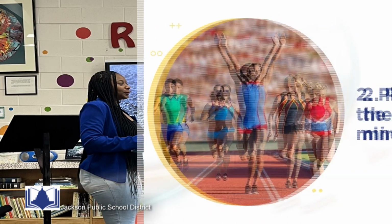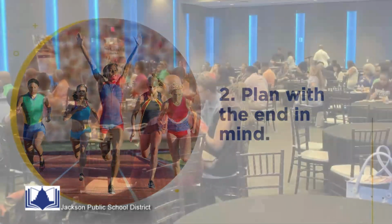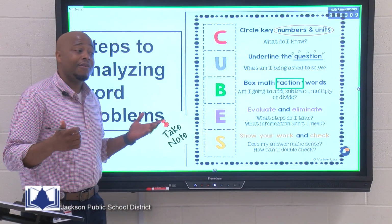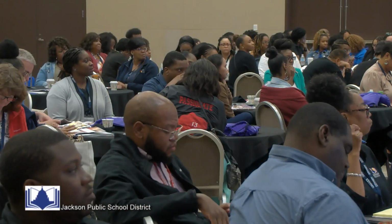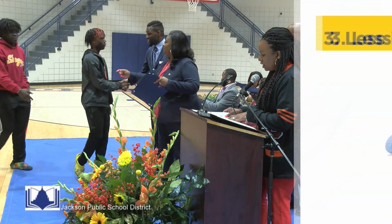Next, we begin with the end in mind. This principle reminds us to focus on our desired outcomes from the very start. Whether we're planning a lesson or a professional development session, we identify what success looks like and reverse engineer the steps to get there. By having a clear vision of the finish line, we ensure that every action we take is purposeful and aligned with our goals.